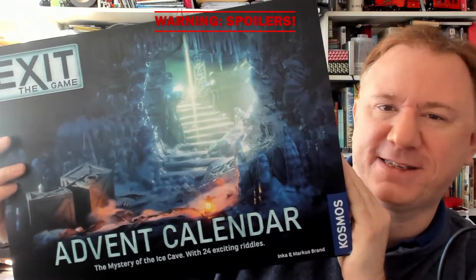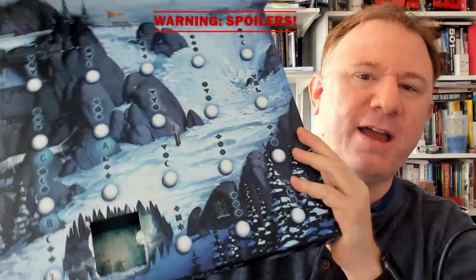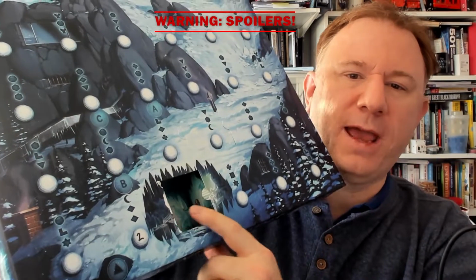Hello and welcome to day 2 of my solving of the Exit the Game advent calendar, still in a very big box. Yesterday I managed to solve the first room and I worked out the location of the second room here. So we're going to give that a go right now.